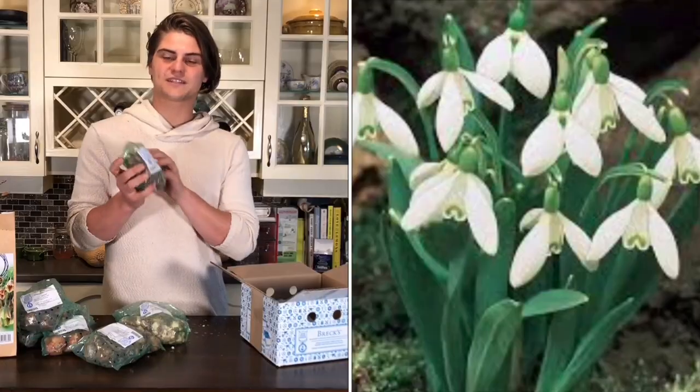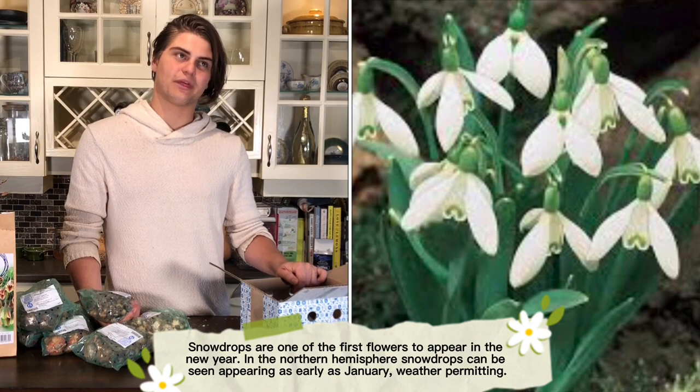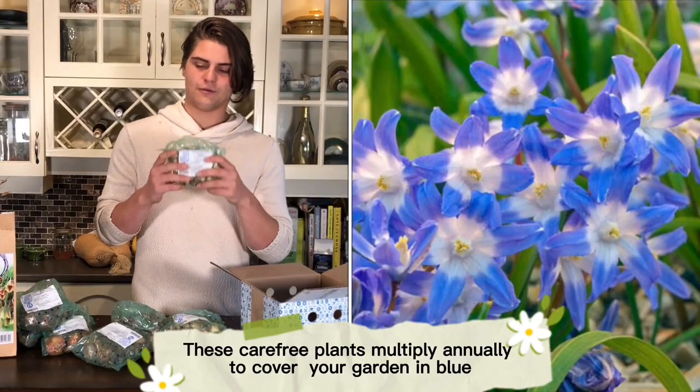Another classic flower, we have early snowdrops. Love this. I have none in my garden. So that might have to change, and that might be on the order list for next year for me and Daniel. Early Snow Glory. Once again, this is 100 bulbs, really, really gorgeous, and we'll be planting these inside the jeweled lawn as well.